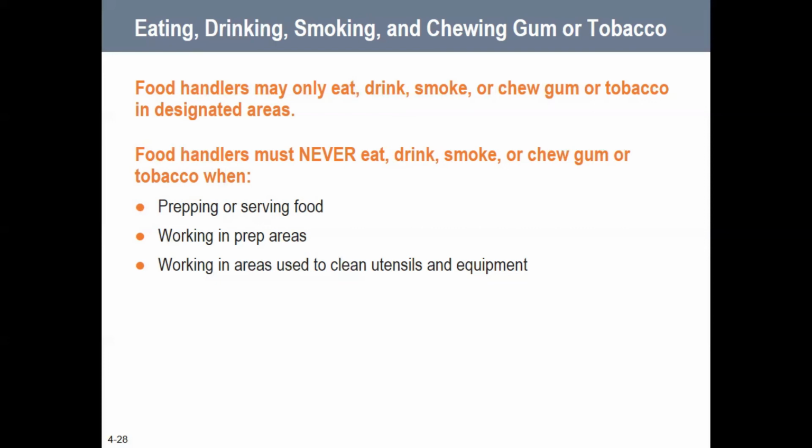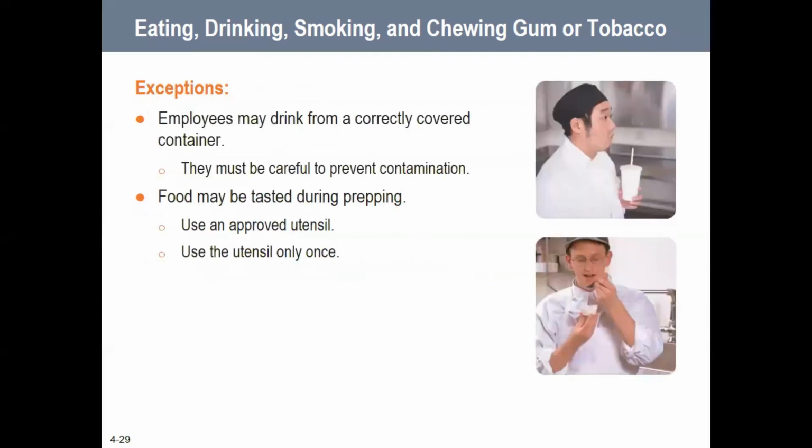So, that should be a non-issue. Chewing gum or tobacco, again, same thing. You have that hand to mouth that's going on with it. Plus, there's potential through chewing gum or chewing tobacco that saliva may be released during the chewing process too, that we don't want to come in contact with any food or parts of our body that we could then transmit to food. So that's why we are very conscientious about that.